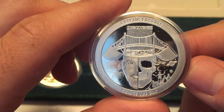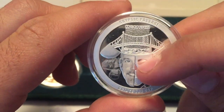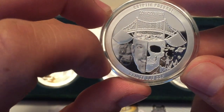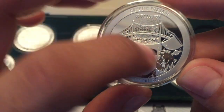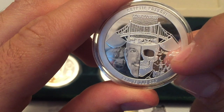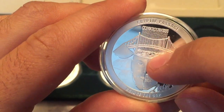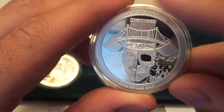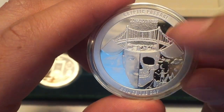This is the second one in the Cryptic Silver Series. Cryptic Passage, Bridge the Gap. You see your traditional everyday man, garage, car, house, probably quite a life. And then the internal workings of him, with his skull, some existential themes. You know, it's got the bridge spilling out of his consciousness into his brain. He really gets some deep stuff. So this is number 2.